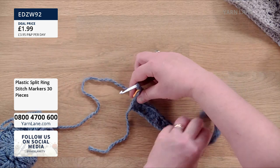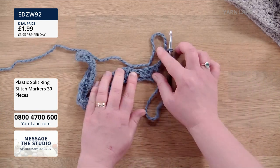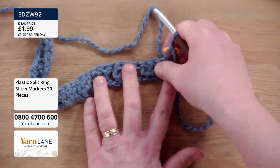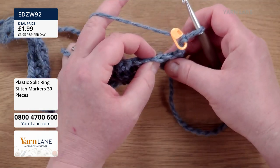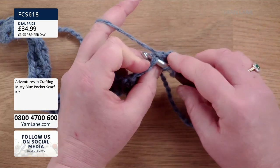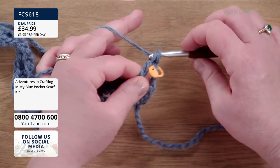So then you turn it over, and to continue on, you're going to find the second of your first group of three. So here it is. One, two, three. So that middle one there, and you're going to go underneath the V. So we're now working into stitches. So here is your V with two strands of yarn. Right. Put your yarn over, go under both those strands, pull the yarn back through, and again, you make your trebles. You've got three loops on your hook, so yarn over through two, yarn over through two.